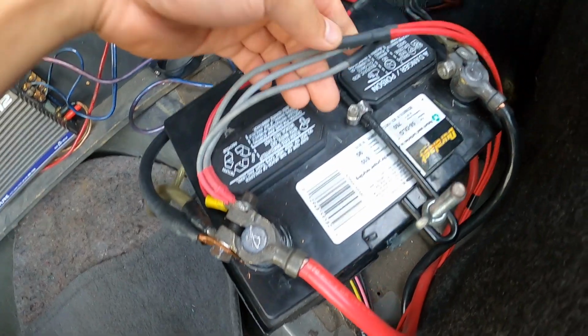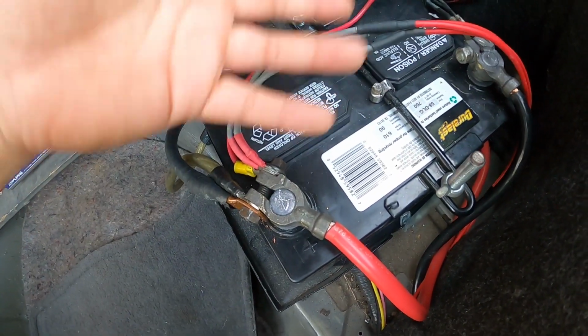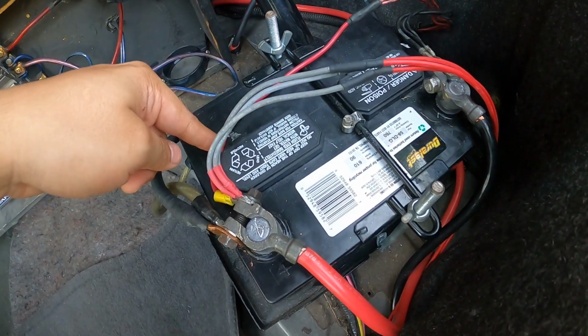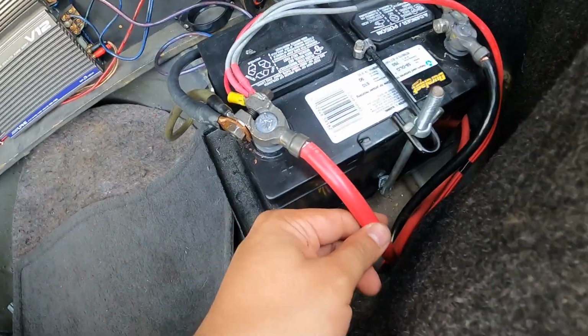You know what's crazy? The fuel pumps get powered directly from the battery, and obviously there's a switch. The computer goes directly to the battery, obviously the alternator, and then there's this sound system, and then this one right here goes to the distribution block.